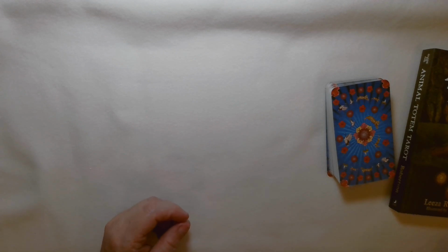And with all of my tarot videos, I do side-by-sides with a Rider-Waite-Smith deck, so you can kind of gauge if it's something you want to add to your collection.